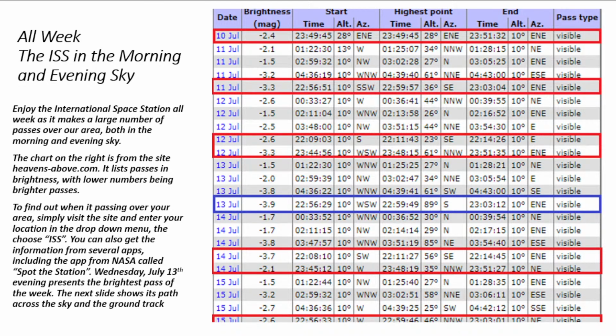From the drop-down menu, choose ISS, and then you can get the information from several apps, including NASA's Spot the Station. Wednesday, July 13th evening presents the brightest pass of the week. Now, the next slide shows its path across the sky in the ground track, but you can see here there's a minus 2.4, minus 2.1, minus 1.5. There's one at 23:49. The next two are later, right? About an hour later, an hour a minute.